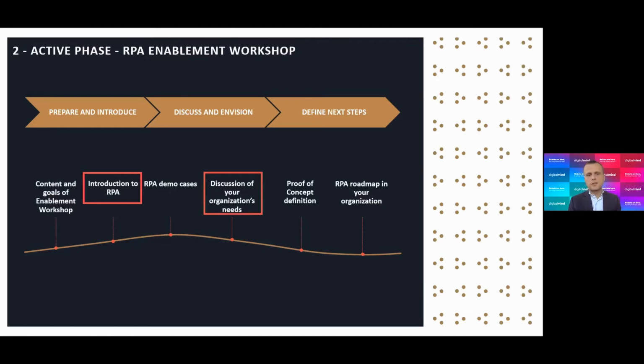And then we discuss your organization's needs. There are a lot of ways to get this right, how to assess which processes, where to get those processes, and we will cover that a bit later. Then at the end, we define at least one process for a proof of concept.